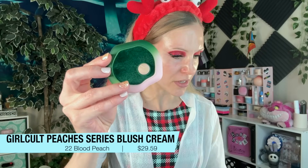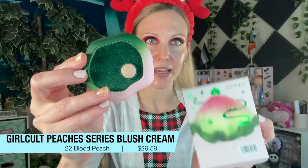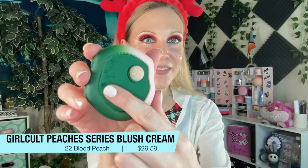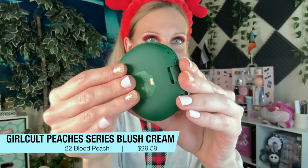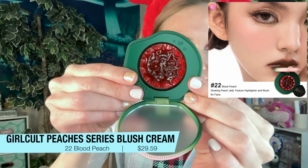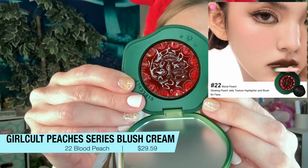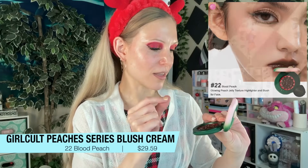Here it is. Here's another blush. This is from the new, I believe this is a peach collection. It's called something like that. Oh, it feels so interesting. This feels like felt, and then it's got a matte feel to the rest of it. What? It looks like jelly. Oh my gosh. It almost feels like it too. It feels like a Jolly Rancher. Sorry to my Redditors. And then that means we have 2 more face items.